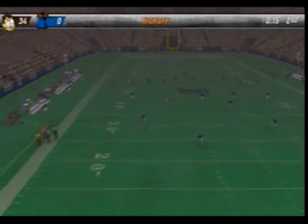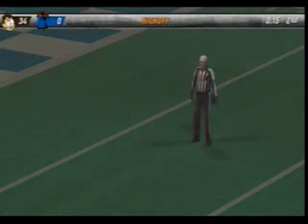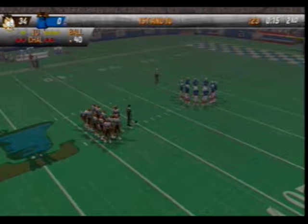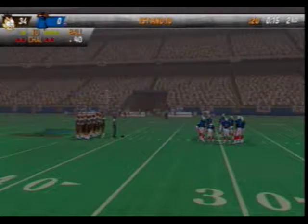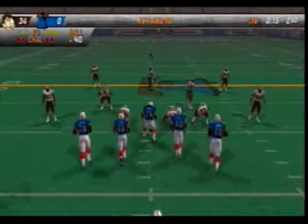Squib kick, short. He can't keep the kick inbounds. Penalties and takeaways are just as big a factor in some games as effective offense. The team that stays mistake-free usually wins the game. Ball on their own 40-yard line.